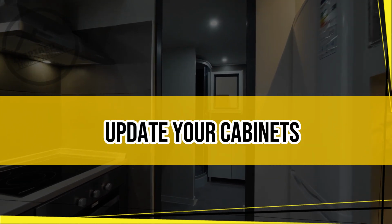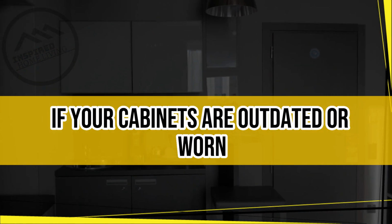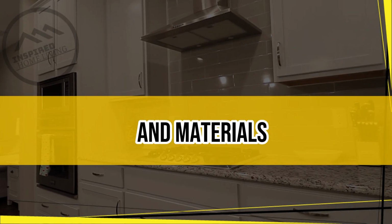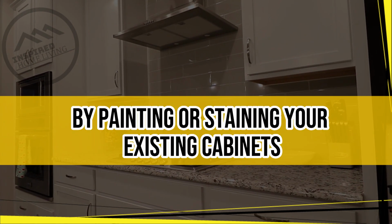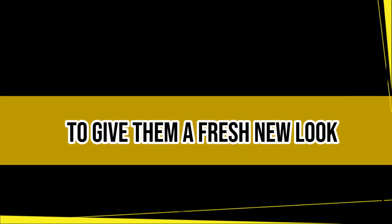Update your cabinets. Cabinets are one of the most important elements in any kitchen. If your cabinets are outdated or worn, consider replacing them with new ones. You can choose from a wide range of styles and materials, including wood, metal, and glass. Alternatively, you can save money by painting or staining your existing cabinets to give them a fresh new look.